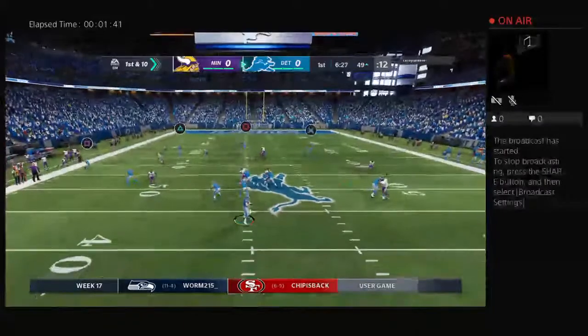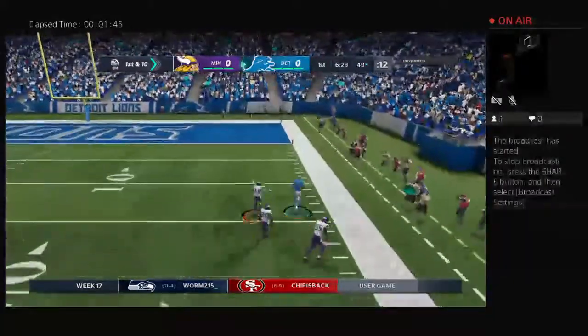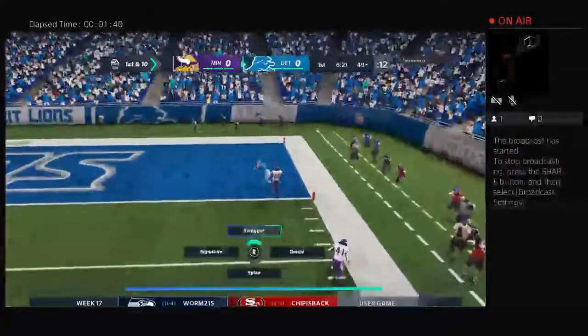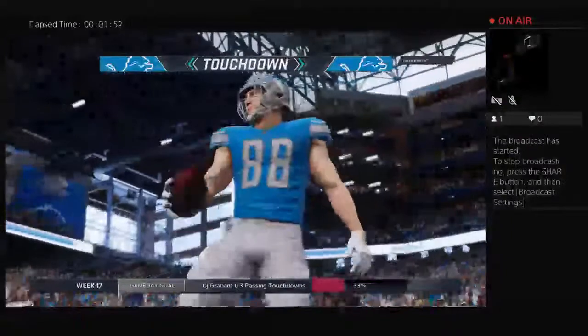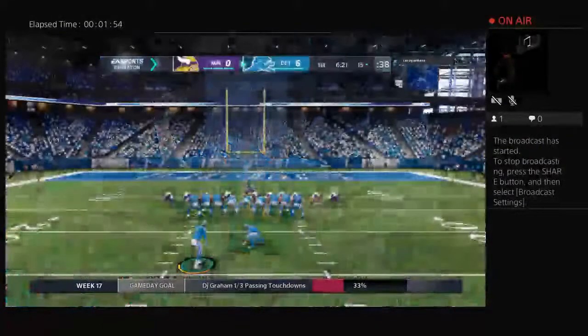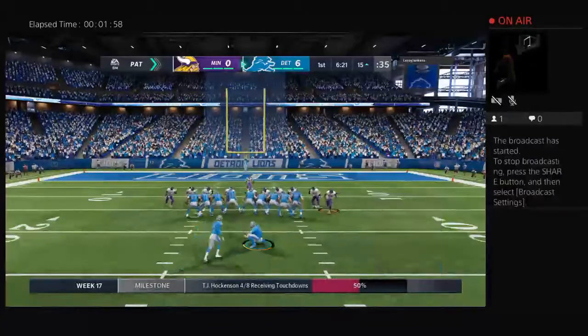Now a play fake at Stafford. That's caught by the big tight end, T.J. Hockenson. Touchdown, Detroit! T.J. Hockenson, his 4th touchdown on the year. And the Lions are going to take a first quarter lead.